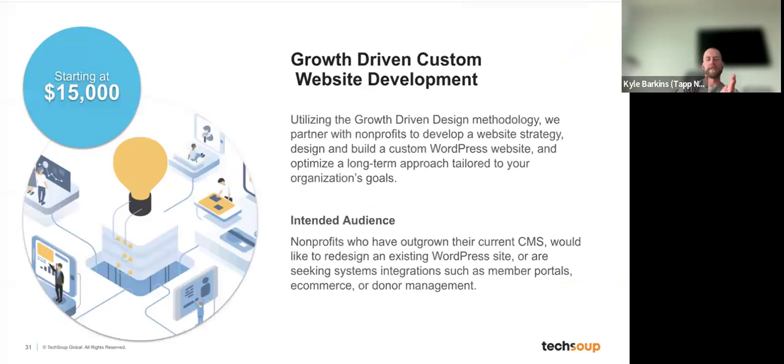Those growth-driven sites typically start at around $15,000. These are really good for nonprofits that already have a website but have outgrown that current content management system. A lot of times we see people moving from Drupal, where they're not able to make an update to it, or Joomla, or another outdated system that your current web host doesn't support or your previous webmaster doesn't support. This is also a good solution for someone looking for things like member portals, e-commerce, donor management, in addition to just a brochure style website.